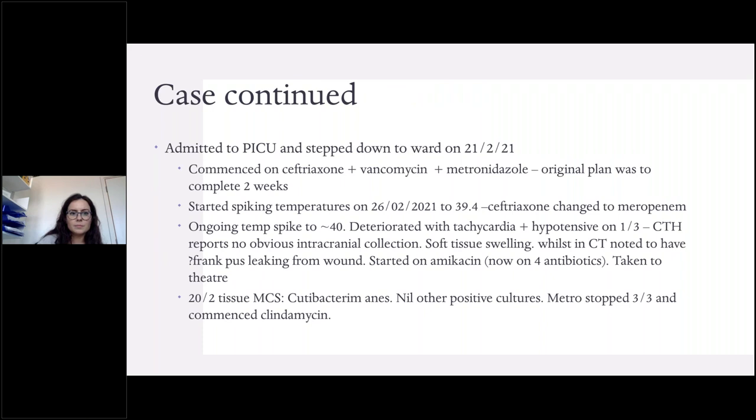At this point, she was admitted to PICU again, and then stepped down to the ward. She was commenced on ceftriaxone, vancomycin and metronidazole, and the original plan was to complete 2 weeks. However, a few days after the operation, she started spiking temperatures again, this time to 39, 40. So her ceftriaxone was changed to meropenem. This didn't really help. She kept having ongoing temperature spikes, and she deteriorated with tachycardia and hypotension on the 1st of March.